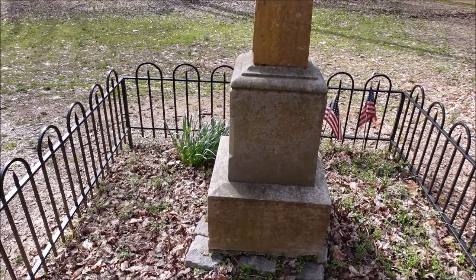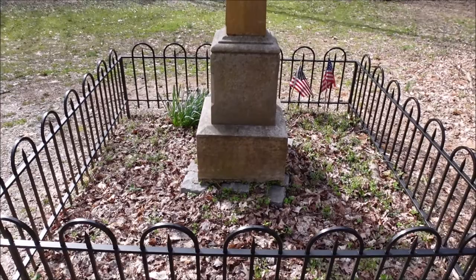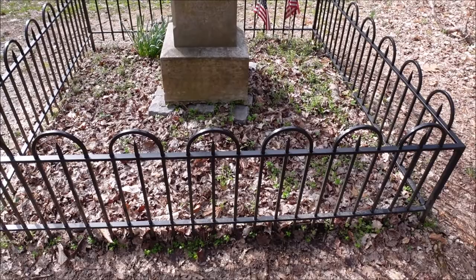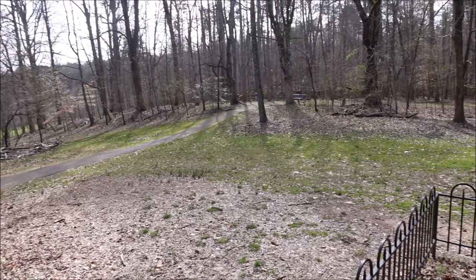Continental soldiers rest here. So three soldiers are buried here who participated in the fight. Rest in peace, my friends. So there's bound to be markers all through here of soldiers who are buried throughout the battlefield.